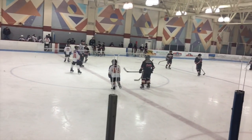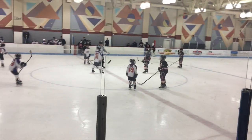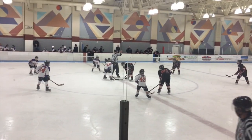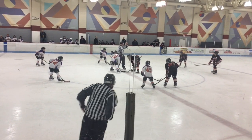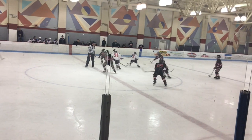All right, we're back and ready for the faceoff to start the third period. Thunder with a 1-0 lead going into the third. Winner, Lozano and Schumacher, along with Doherty and Masterson, on the ice to start for Fairbanks.